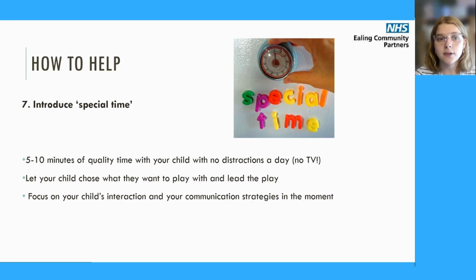And during this time, we want to make sure that you let the child pick whatever they want to play with, of course, as long as it's not on a screen. And we want to make sure that they're leading the play. So they've picked the activity, and for those 5 to 10 minutes, they are leading the activity. Okay. And we want you to focus on your child's interaction and on your communication strategy in that moment. So the child isn't really going to change anything about how they play or how they interact with you. It's the adult who will make some adjustments and use some strategies. So, for example, you might say, during this special time, I'm going to focus on asking fewer questions, or I'm going to slow down my own rate of speech.